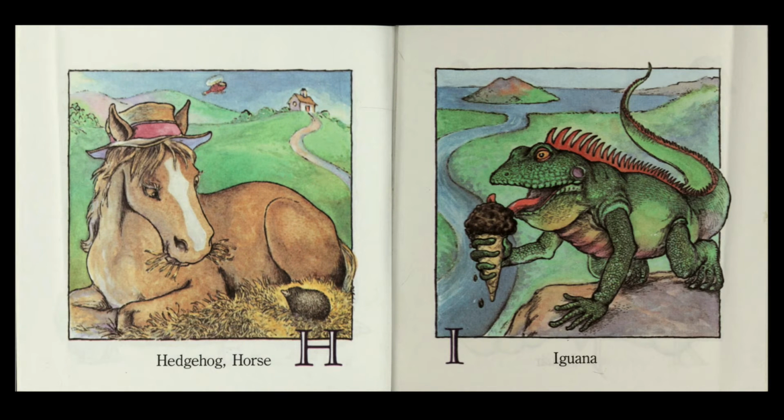The letter H makes the H sound, like hedgehog and horse. I bet you can find the hedgehog and the horse, and I bet you can find other things that start with the H sound.